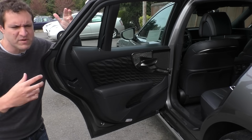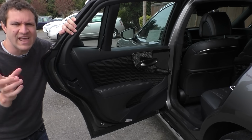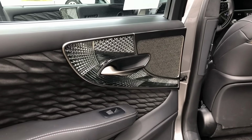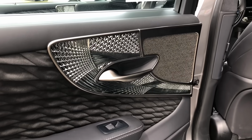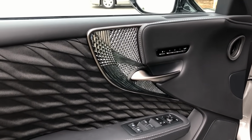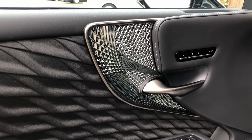This car doesn't have stupid boring wood or aluminum or carbon fiber. Lexus has moved past all that. This has glass trim, and just look at it. It's beautiful. It looks really cool and special and exciting. They also have it on the front door panels. Lexus calls this Kiriko glass trim, some sort of Japanese glass, and it is absolutely gorgeous.